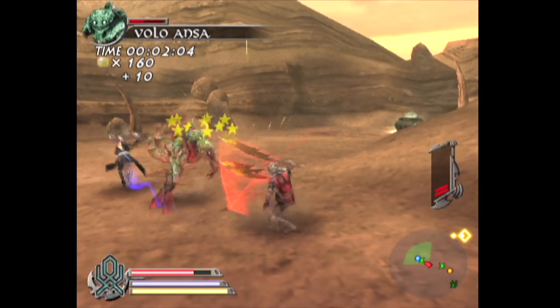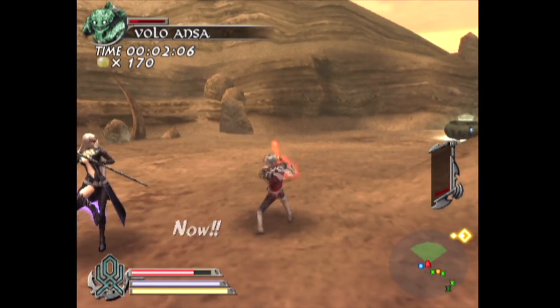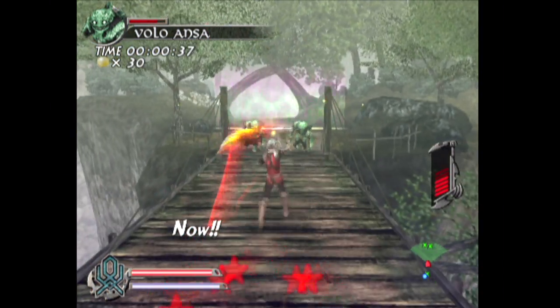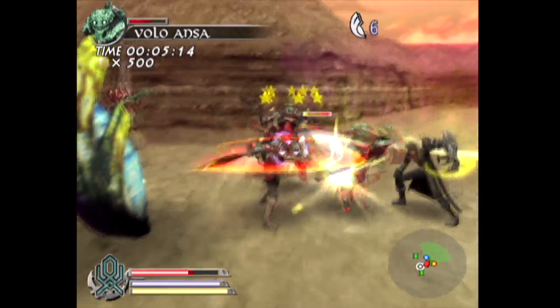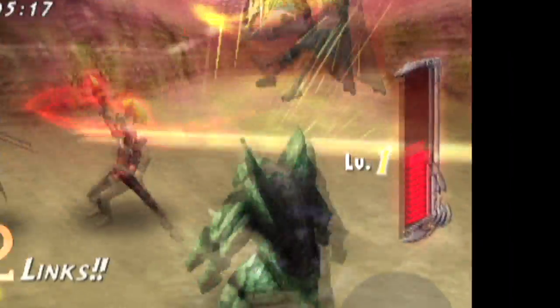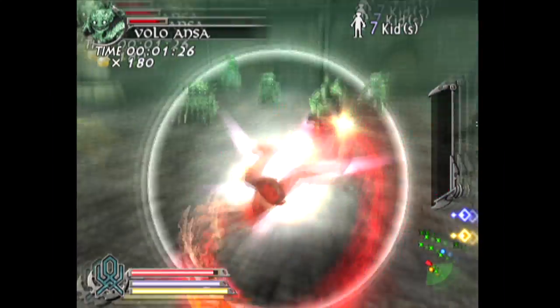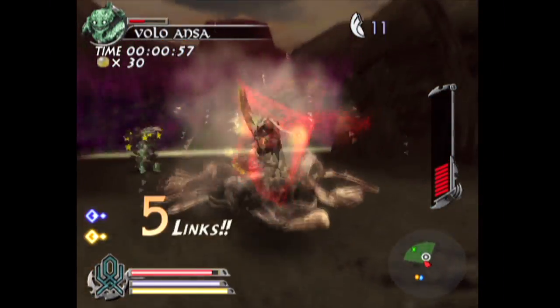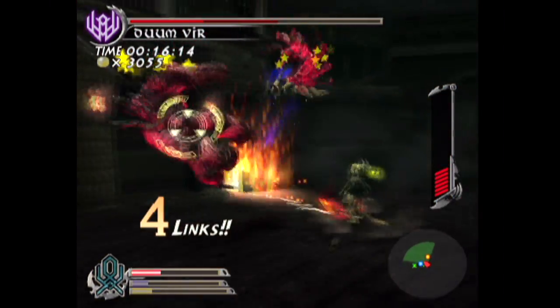This is a very important technique that you need to get used to as quickly as you can. Fortunately, it's not that hard to get the hang of, you just have to listen for when your name is called. When all three of you juggle the same enemy without it hitting the ground, a bar will go up on the right. This allows you to do a special attack. You'll need to do this to break certain items in some stages. It's also very handy for defeating bosses.